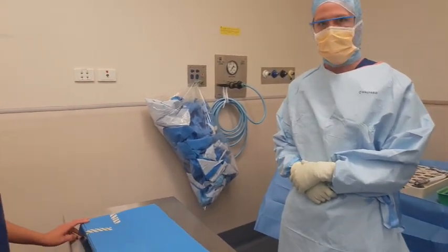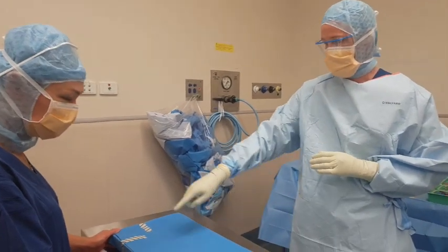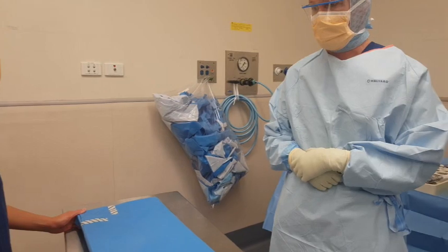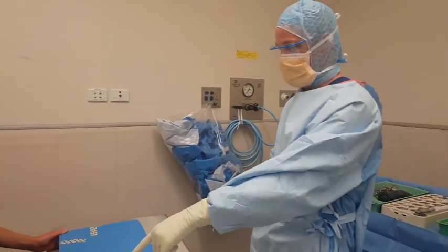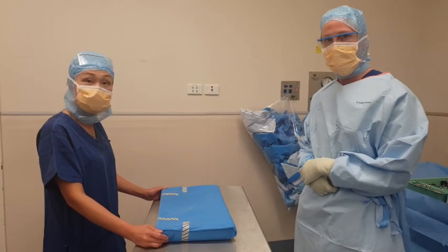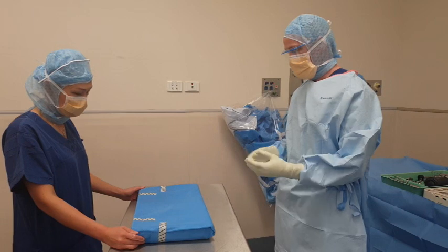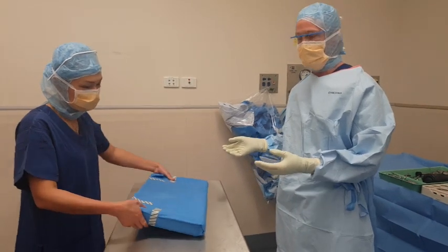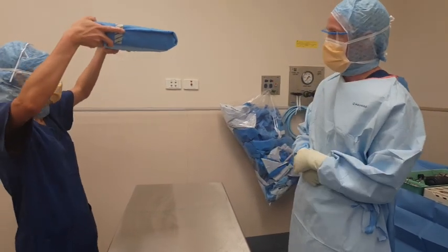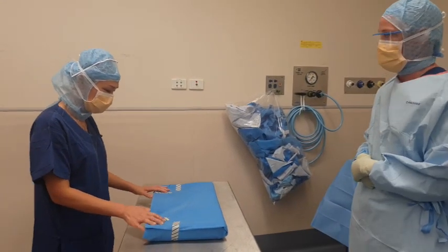So before we open the tray, we're looking at these bits of tape that are sealing the tray closed, and they are sterilisation indicators. They change from yellow to black, so we know that it's been through the sterilisation process. We're also looking for any breaks in sterility, any holes that might be in the tray before we open it in a sterile fashion.